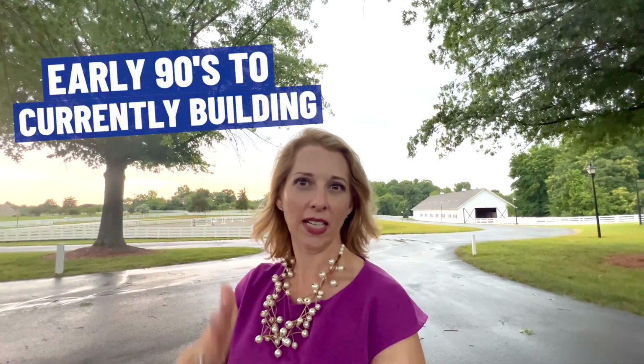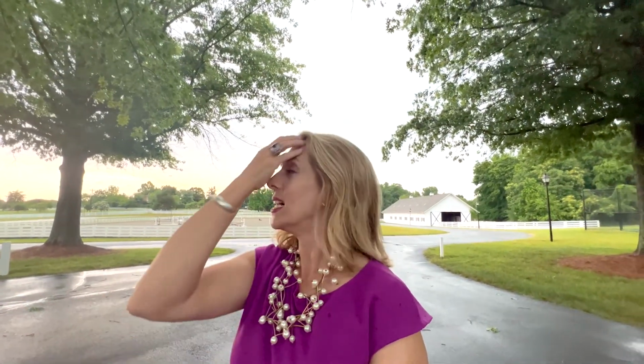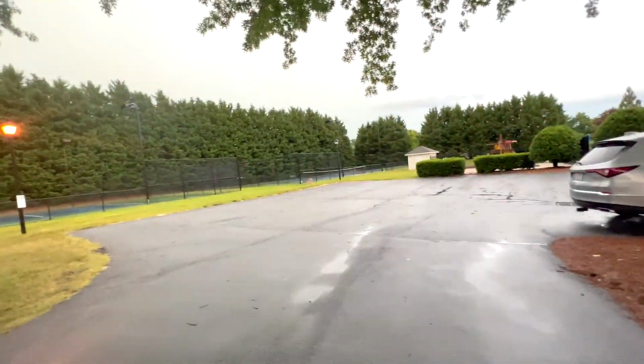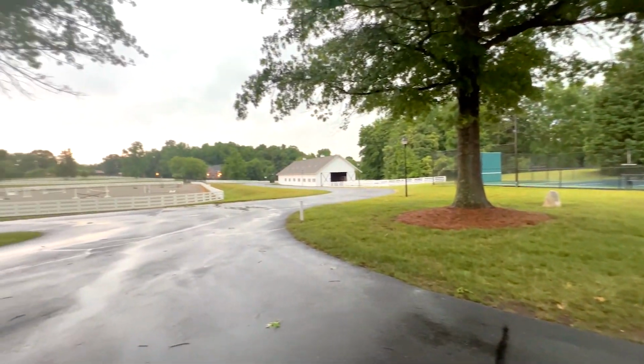So this neighborhood is probably one of the older neighborhoods that I'm showing you today. It started in the late 90s and newer. They have bigger lots here. They're around 1 to 2 acre lots, so they're much bigger than what they were at the other neighborhoods. I mean, if it's a 1 acre, then it's apples to apples, right? But this one's different in the sense that it does have a pool. It offers a pool and tennis courts. You can see behind me, it's got a playground. But what this one has that the other ones don't is a horse stable.